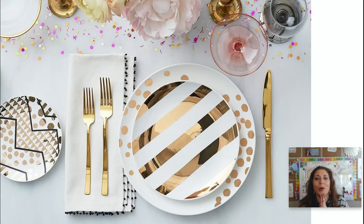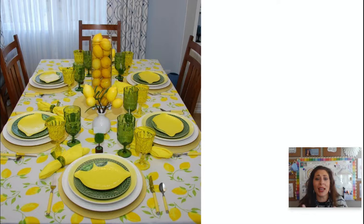This one, I love the organic lines and polka dots and zigzags. It's kind of like a Zentangle on plates, and they chose to use the gold silverware. All of that kind of makes sense. This one has definitely a theme. What theme is it? Did you say oranges? Good, because it's actually lemons, and you are right.